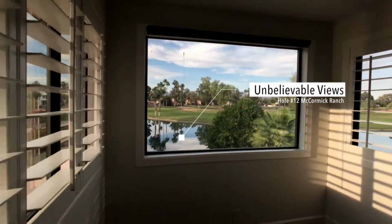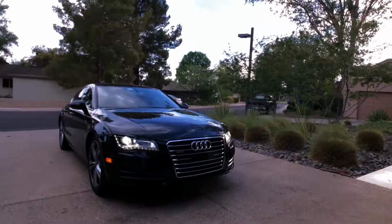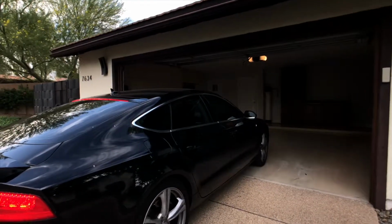Enjoy the sunset by your negative edge pool, or invite your friends and family over for a private boat ride around the Palo Viento Lake.